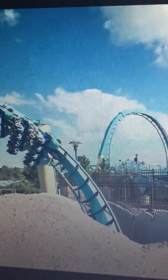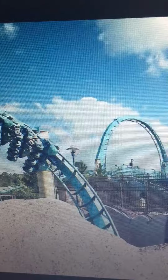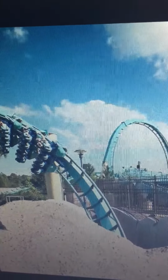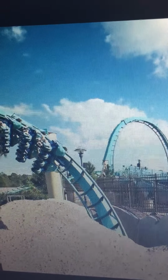But for the rest of the ride, this is phenomenal. This is one of my all-time favorites. Like I say, it doesn't sound like much from the way I'm saying it, but this ride, trust me, this is one of my all-time favorite coasters. Currently my number 5 coaster, but probably right now my favorite coaster with inversions.